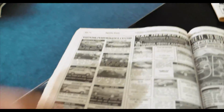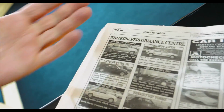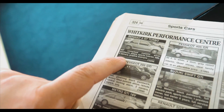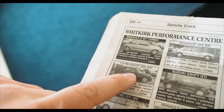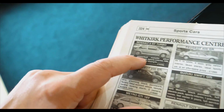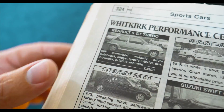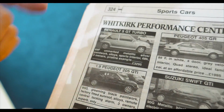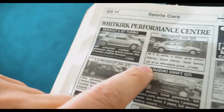Oh, this is cool. So this dealer here, Whitkirk Performance Centre, they seem to like performance cars. And the first car at the top there is an 89, so that would have been 8 years old at the time. An 89 Renault 5 GT Turbo, and it's 3295 with 68,000 miles. Imagine owning that car today. They were a seriously cool car back in the day, and obviously they're all black and white by the way, so we can't see the colours, but you can see here metallic silver. So they list all the colours in every ad.